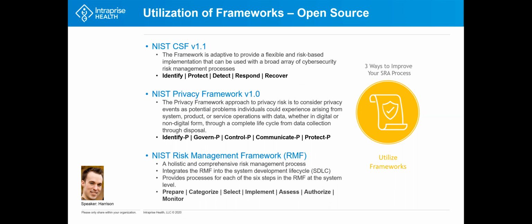A third framework released by NIST is the NIST Risk Management Framework, or RMF. This framework provides a process that integrates security and risk management activities into the SDLC process. Unlike the CSF and the privacy framework, the risk management framework focuses on selecting the appropriate security controls for a system.